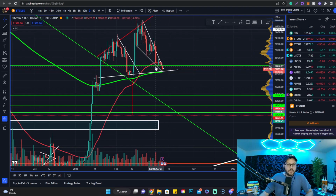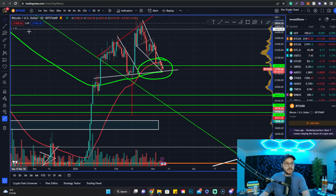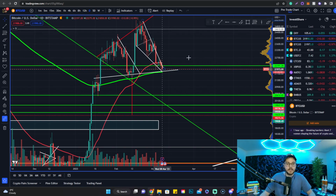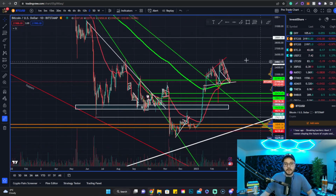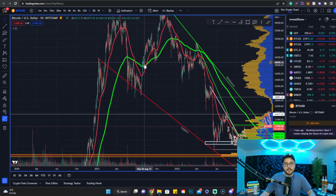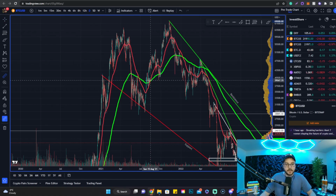Now, one thing that is kind of unique with this scenario is that we had this golden cross right here. And throughout the entire history of Bitcoin, and you can fact check this if you like. Actually, let's do it together right now. The entire history of Bitcoin, every single time we had a golden cross, you made money if you were to purchase right during the cross.